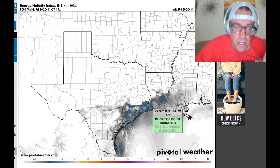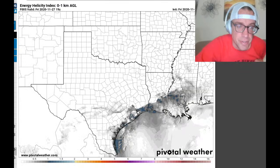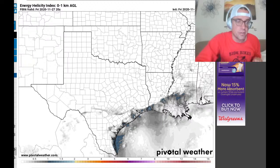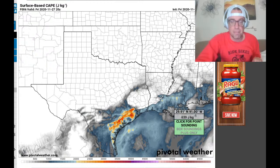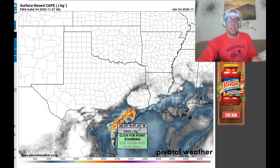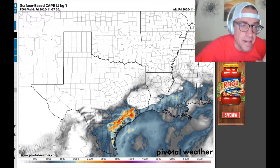We've got a 0 to 1 kilometer EHI approaching 2 there, even above 2 to the north, just near the Houston metro. But then as we go through the afternoon with that weakening low-level jet, the wind shear seems to subside as we get closer to southern Louisiana. Look at that. And this reduction in the EHIs is not from a reduction in CAPE, but from a reduction of low-level shear. Maybe a bit of a reduction of CAPE there out over the marshlands of southeastern Louisiana.